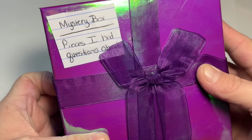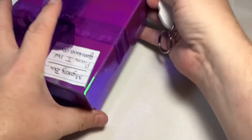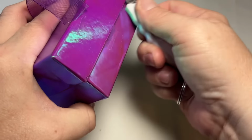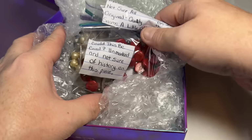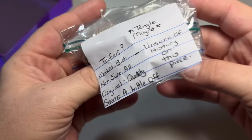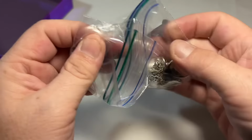Mystery box. Pieces I have questions about. All right, let's do this one. This sounds fun. Okay, what did I do? There it is. Read these off camera just in case there's a note just for me. Okay. Tangle magnet. So if history on this piece seems a little off, says it's Trafari. Okay, let's give it a look.